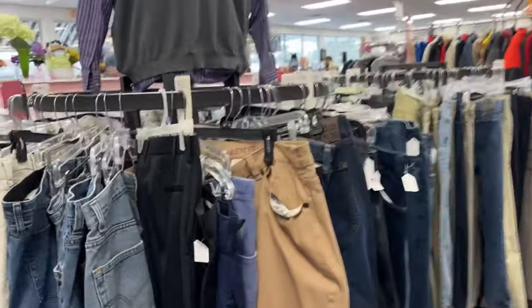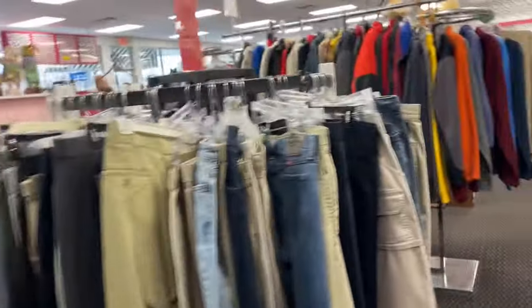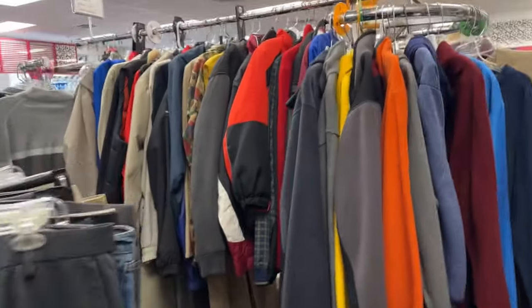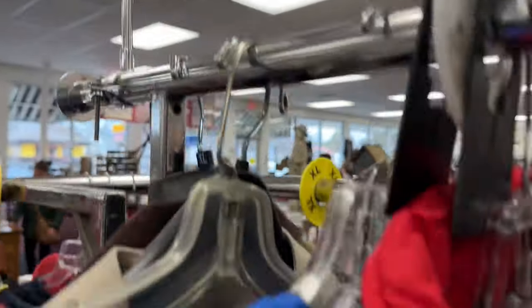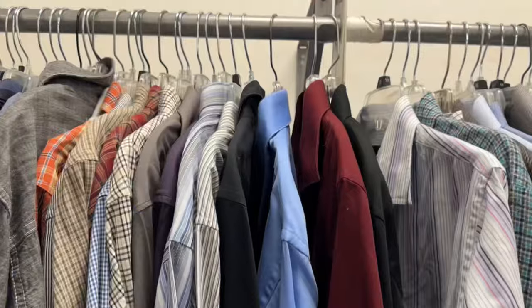Okay, thrift store number two. This isn't a church thrift store. It's a private thrift store, I think. But the prices are really good in here. It's not huge. Most stuff is $3. Jackets are a little bit more expensive.